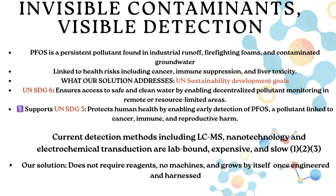Once engineered, the biosensor bacteria grow themselves and respond visibly to PFOS without the need for electricity or any lab infrastructure. So this makes our system suitable for decentralized environmental monitoring, aligning with the UN Sustainable Development Goal 6 for clean water and SDG 3 for public health protection.